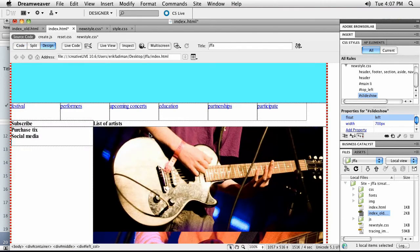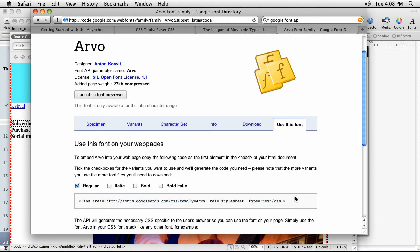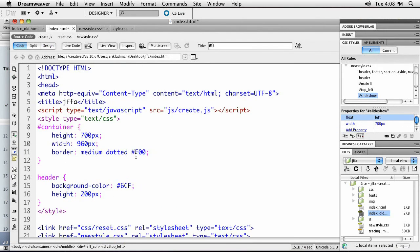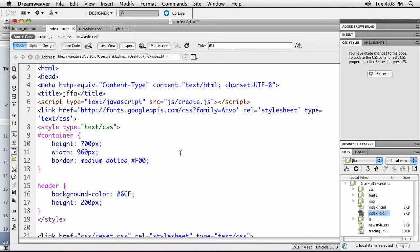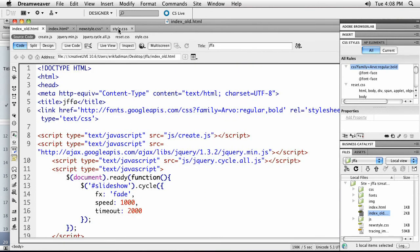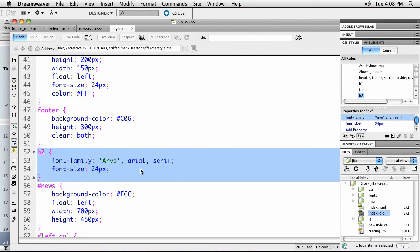Now I'm going to reference my Google Font API to get some of my headlines styled. By going to, oh, that's my Google Analytics code. Going to my browser, going to my Arvo font family, copying this link, returning to Dreamweaver, putting that in the head of my document, and that's all I really need to be linked to the API. Then styling my H2 tags to reference that Arvo font, and including a font stack backup, so Arial and Serif, and giving it a size, in this case, of 24 pixels.